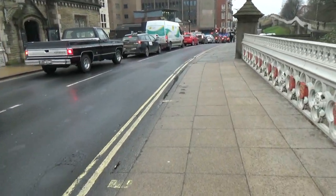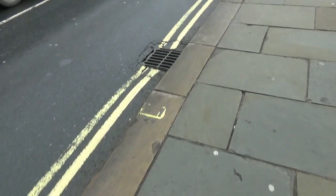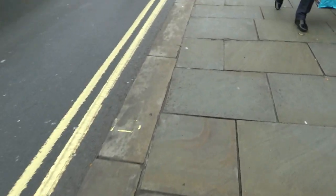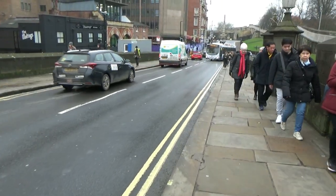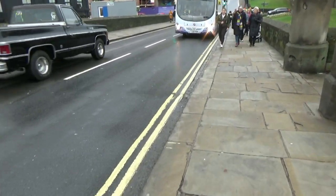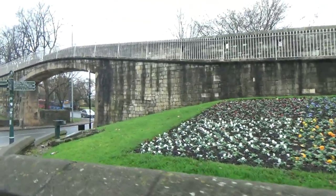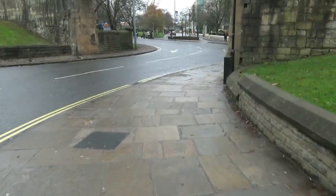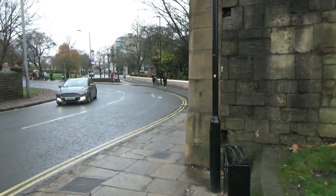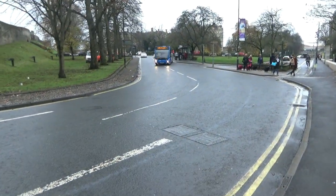As you can see, the traffic does get quite busy. There's the city walls. We'll film this bus. We're just about to walk underneath the city walls. Now, if you're going to the Railway Museum and you're coming from the city, you can go straight on here and go underneath the bridge. I personally don't, because I go past the train station. And yes, they do have Octavius buses here.